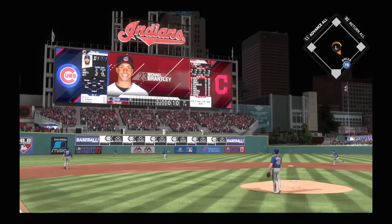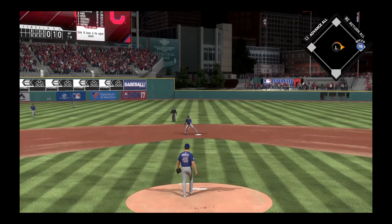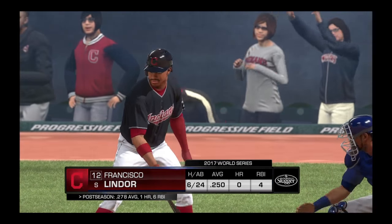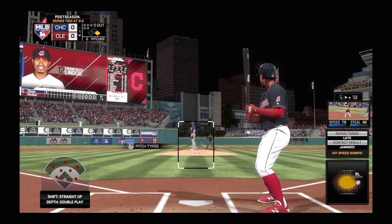Swing and a looper to left. Russell ranging into the outfield, but he won't get there. It falls in. Well, they're having a good night so far. The pitcher threw a scoreless top of the first, and now he leads off with the single. This is the recipe you want. So here's Francisco Lindor now.